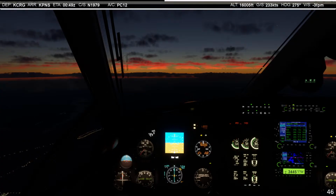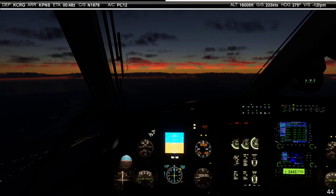JetBlue 421, clear to land, runway 33. JetBlue 421, runway 33, clear to land. The Charleston winds are something. 270 at 15 gusting to 19. Clear to land, runway 33, JetBlue 421. American 806, contact Charlotte approach on 120.5. Contact Charlotte approach 120.5, American 806. Thank you for your help.